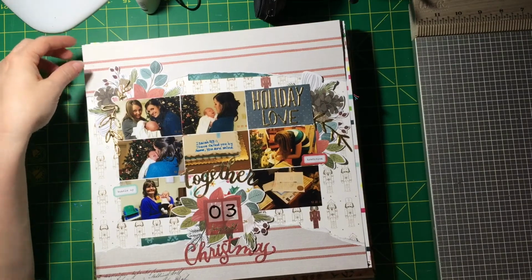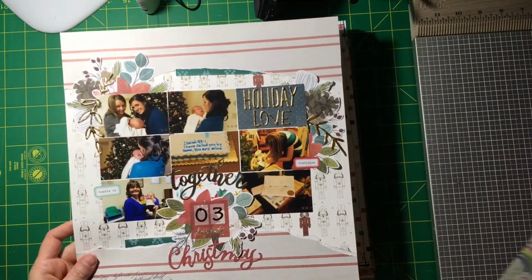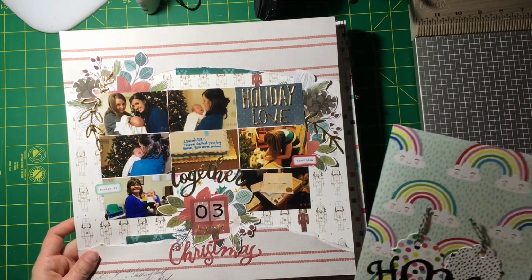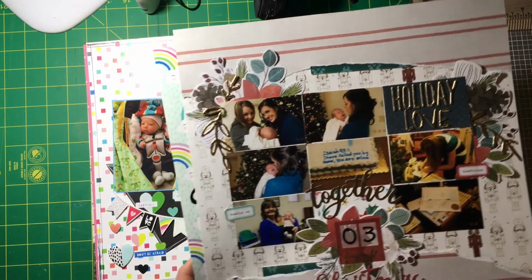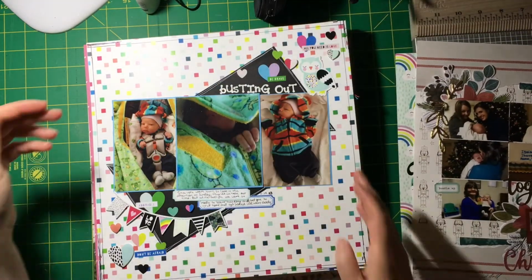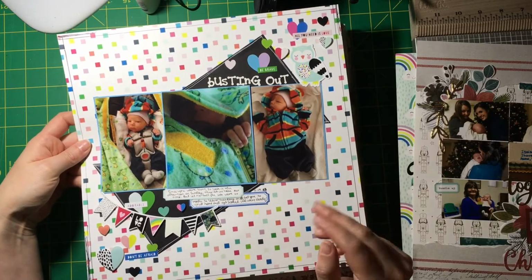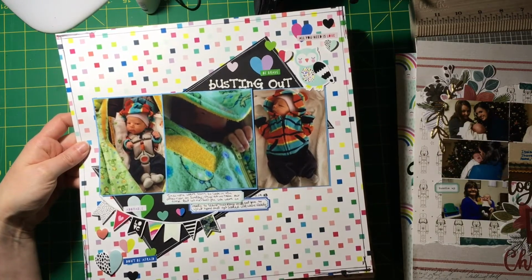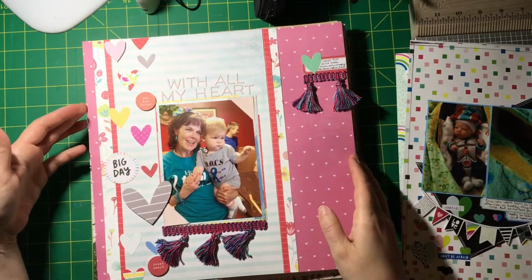Here was another sketch from the 30 days, or the Stay Sketchy 30 days sketches. Another 2013 album. I'm just going to leave these ones right here because I need to put them away right away. And more Pretty Little Studio. This was a Scrapbook Sunday, I believe, for Paper Issues. More 2013.